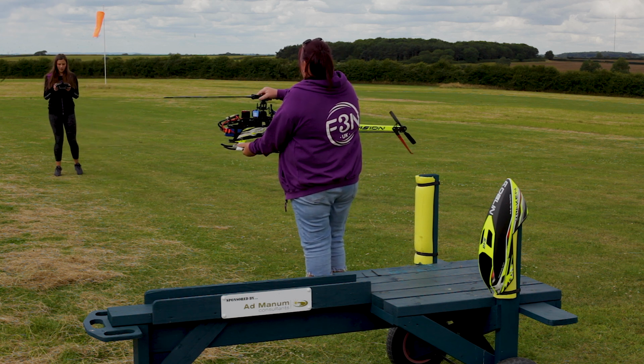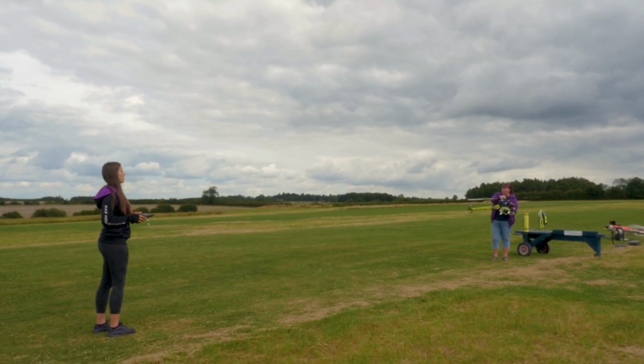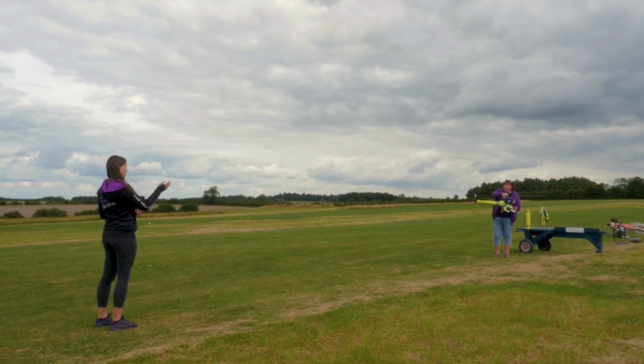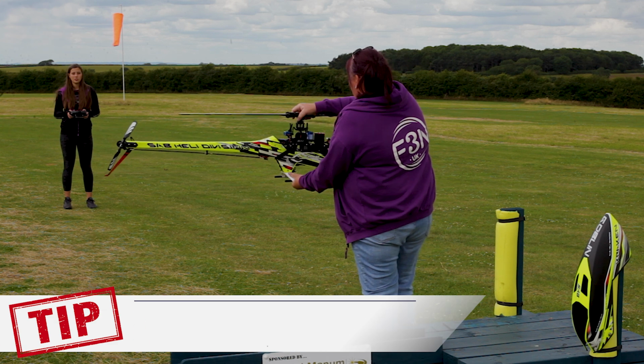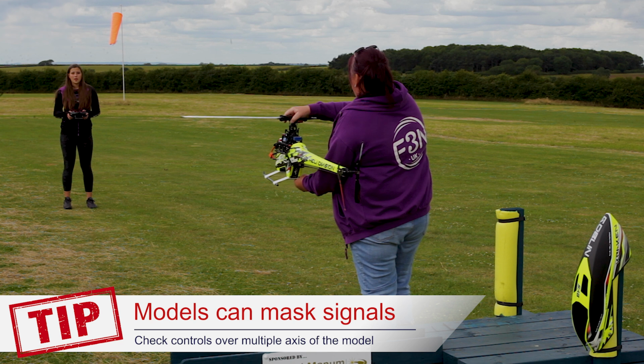Okay, so I'm 10 paces back away from the heli, and I'm just going to move the pitch up and down so I can see that it's working. And I'm going to ask Rachel to turn it, yeah, and it's working again. So turn another 90 degrees. Correct, it's working. And then one more time, please. Okay, so that's all perfect.